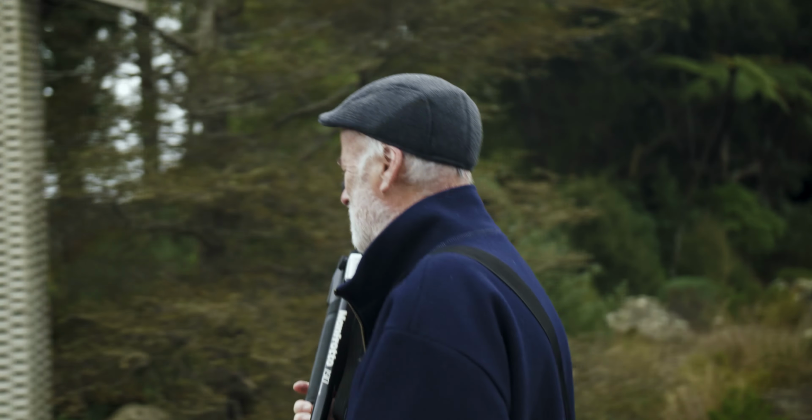This is Wilton Bush. I've kind of only just rediscovered it in recent times. But I can't believe how beautiful it is.